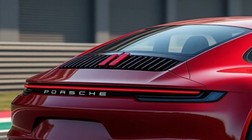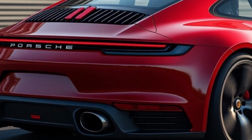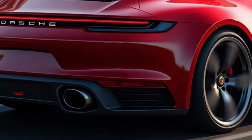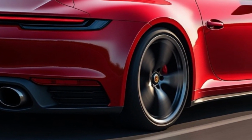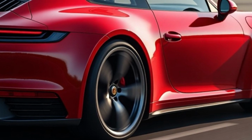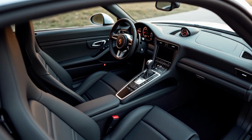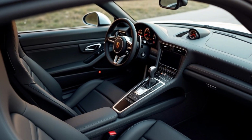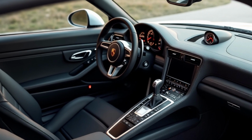But what about the GT3 RS? Porsche is holding on to that glorious naturally aspirated 4.0-liter flat six. For now. The bad news? Emissions laws are getting stricter, so this might be the last GT3 RS without hybrid or turbo tech. Porsche is already tweaking gearing and aerodynamics to keep it competitive, but this could be the final chapter of the pure NA 911.